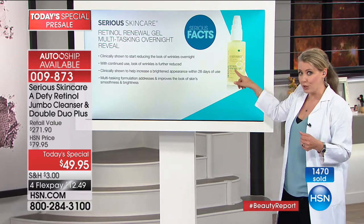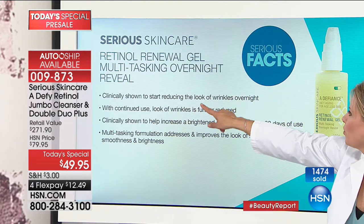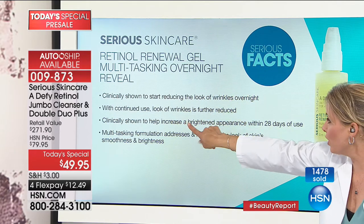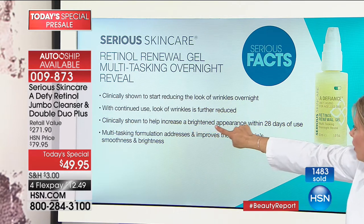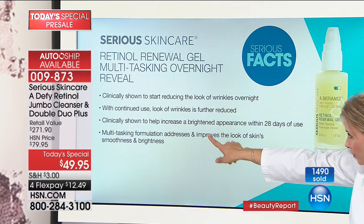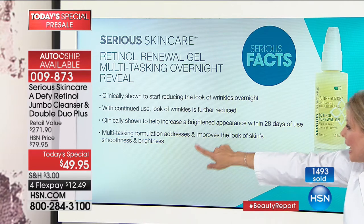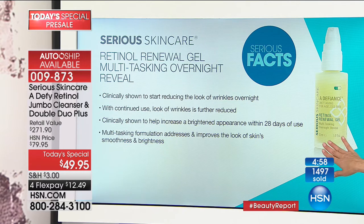This is just with our new renewal gel, guys. Take a look at this. Clinically shown to start reducing the look of wrinkles overnight. With continued use, the look of your wrinkles is further reduced. This is clinically shown to help increase a brightened appearance within 28 days of use. A true multitasking formulation to address and improve the look of your skin's smoothness and brightness overall. That's really the key here. That's the new retinol renewal gel and just vitamin A in general.